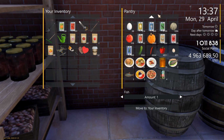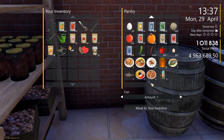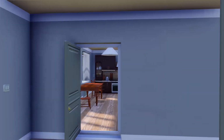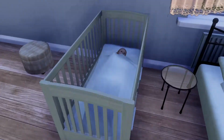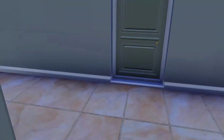Hamburger. Yes. She's got plenty of fish. Well, I don't know if it matters with her what she needs to do bake fish on. Now let's go in here and see how little Timmy's doing. Yep, hasn't moved in 3.5 years, but he's fine.